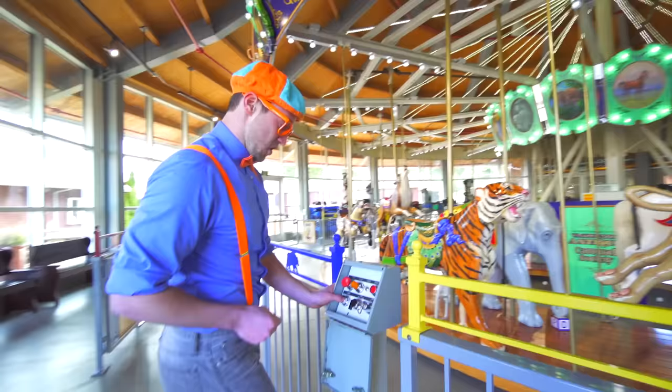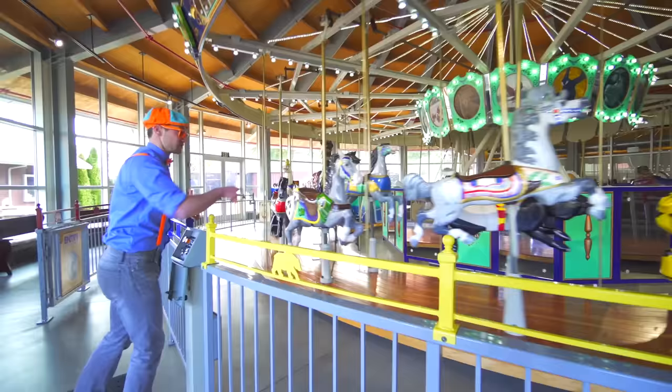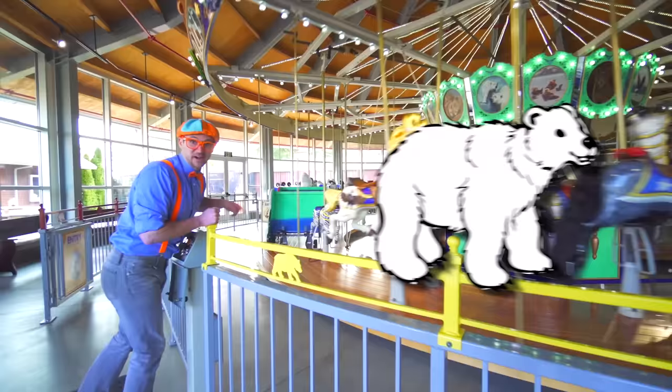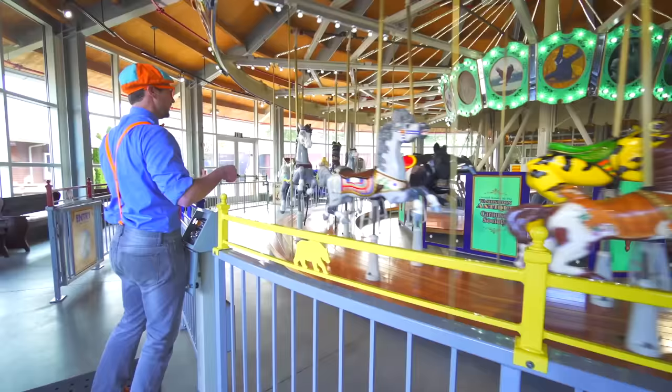Whoa, look at all these animals. Yeah, a horse, a poison dart frog, some more horses. Oh, a polar bear, we saw one of those today. A zebra, did you see the zebra? Oh, a pig. Ooh, tiger. Ooh, an anteater! Okay.